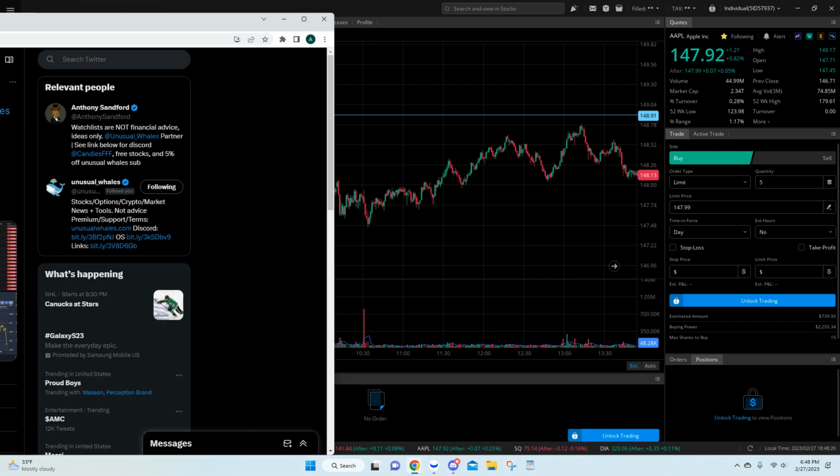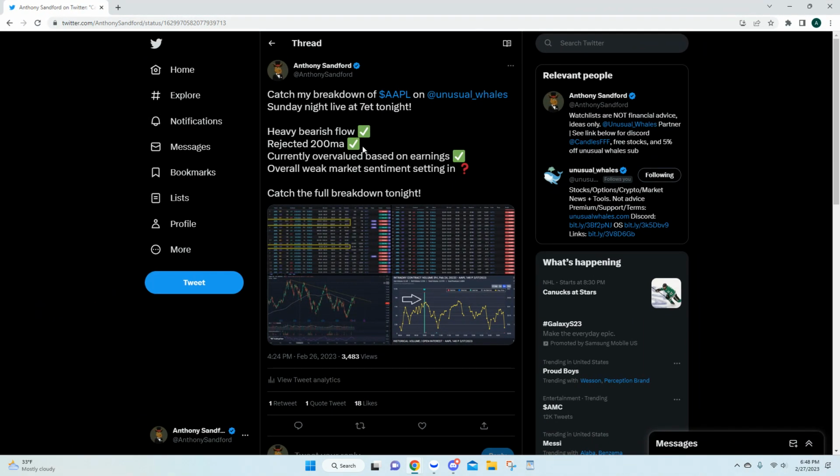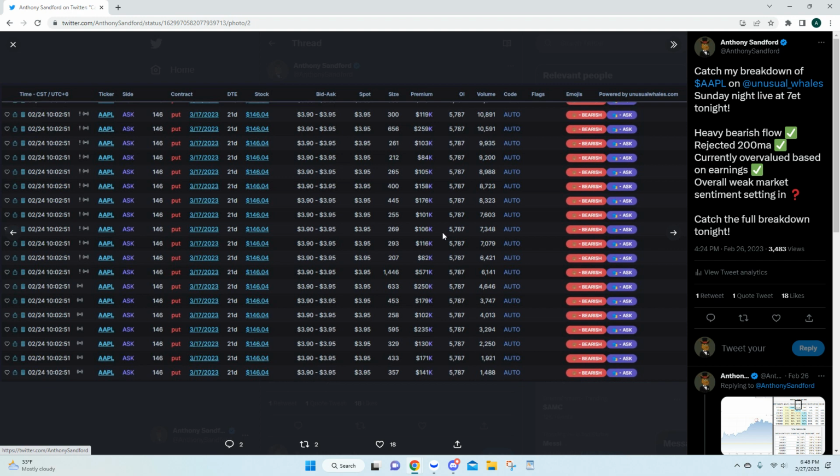So let's first go over here to Twitter. Here, let me pull it up. So this was our breakdown. Here's your option flow on Apple. You had all these 146 ask side puts 21 days out.